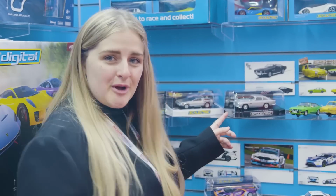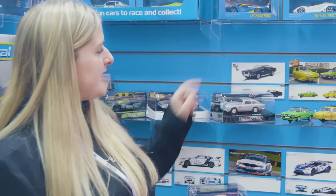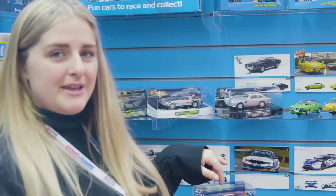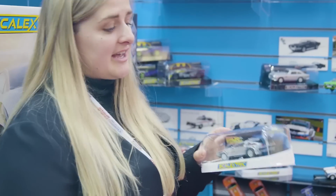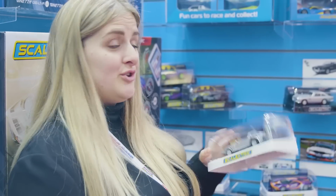And then we've got James Bond film coming out this year, so we've got the 2 cars that are in that film there with the Italian license plate as well. And then the coolest car, obviously ever, is this DeLorean time machine. If you can get it to 88 miles per hour, it does actually go back in time. So I'll leave that to you to test that.